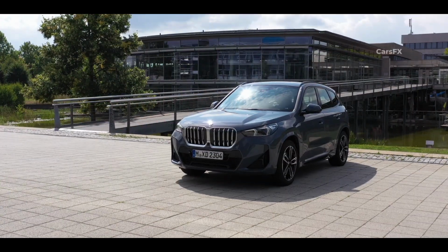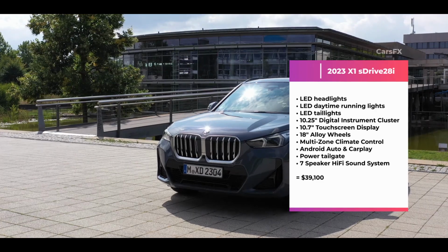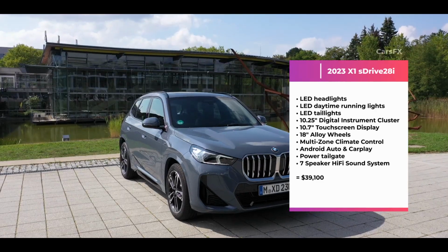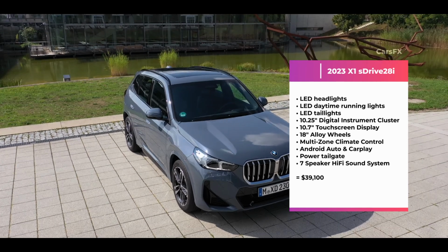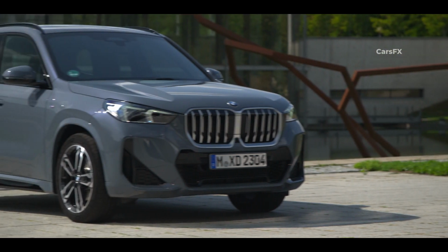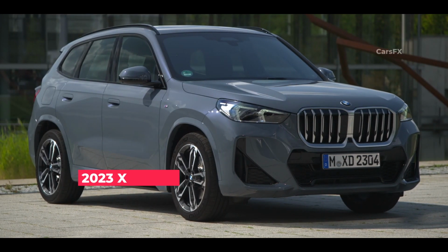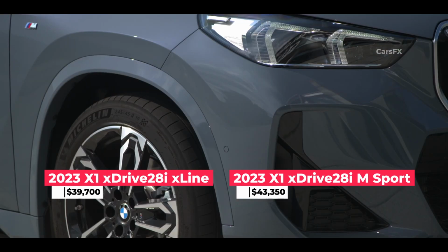As far as pricing goes, shopping for an X1 should be relatively easy, as there are no alternative engine or transmission choices. The X1 xDrive 28i starts at $39,100, which comes with many features including LED headlights, a power liftgate, and roof rails. Next is the X-Line with only a $600 increase, and the best-looking M Sport starts at $43,350.